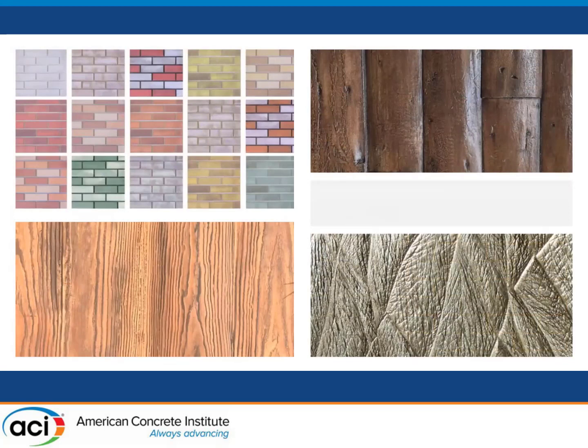Some more examples of brick form liners on the upper left. A nice wood form liner on the upper right with a gloss coating on the after to give it that wet look. Hey, there's the elephant in the bottom right corner that Lane was talking about.